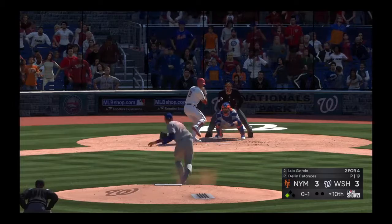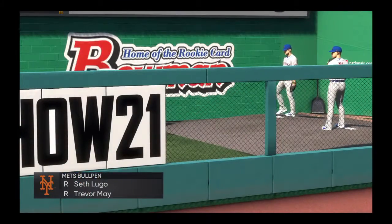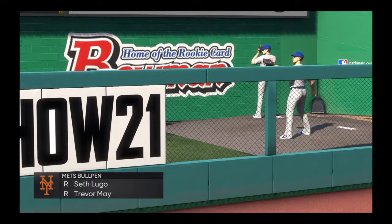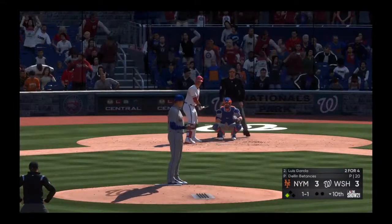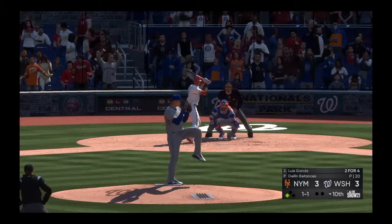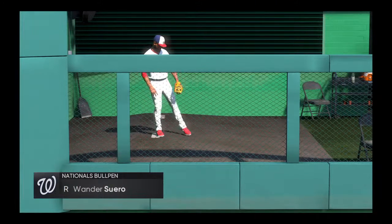The 0-1. And he lays off for ball 1. A couple of righties starting to loosen now in the bullpen. The 1-1 pitch. Now a good pitch around the knees, but it doesn't quite catch the bottom of the zone.